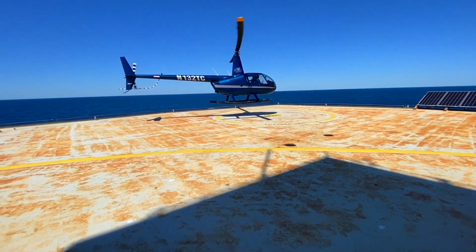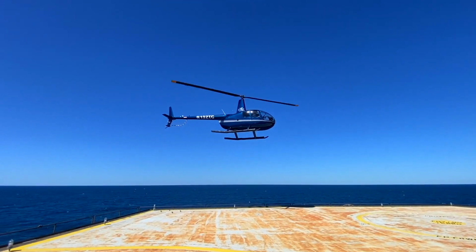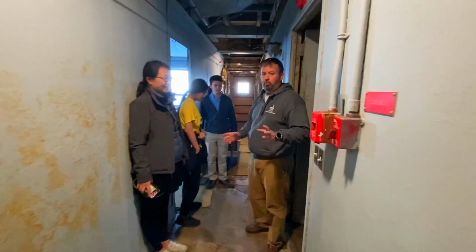But as soon as we land, the helicopter takes off back to shore with Richard in it. A victim of food poisoning, and we have no idea if we'll see him before we have to leave. Welcome to Frying Pan Tower.